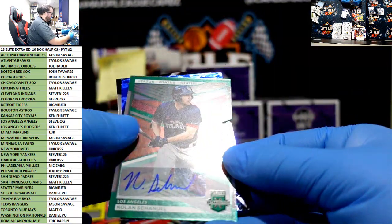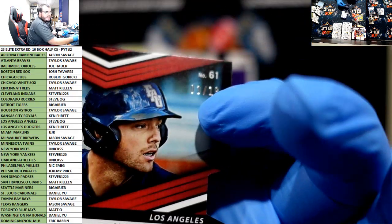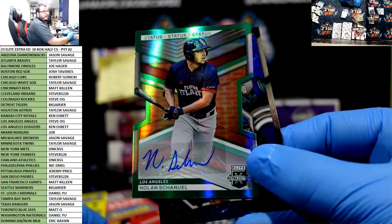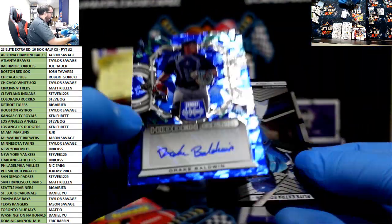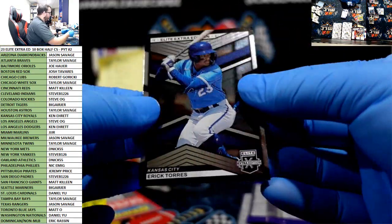DeLeo to 499 for Miami. There's Nolan Shanuel status auto for the Angels to 18. That's nice. That's a good one for Steve OG. Drake Baldwin, Hidden Gems, Atlanta. Taylor Savage.